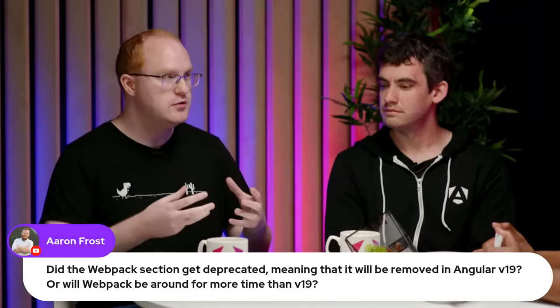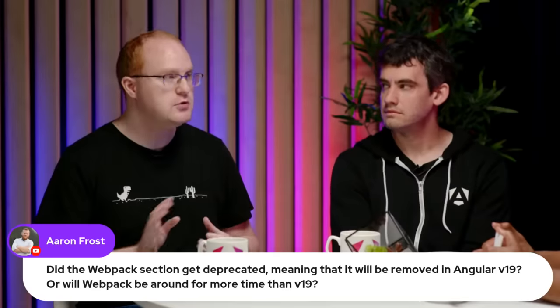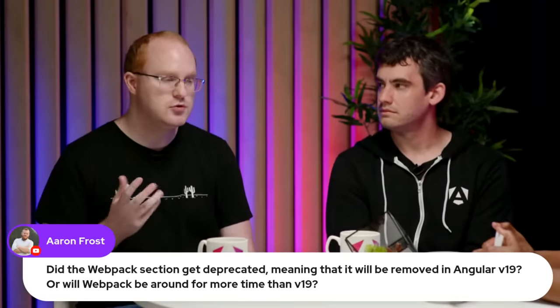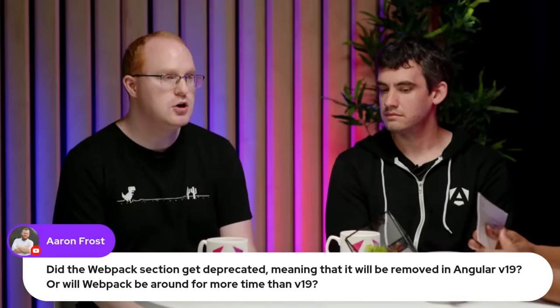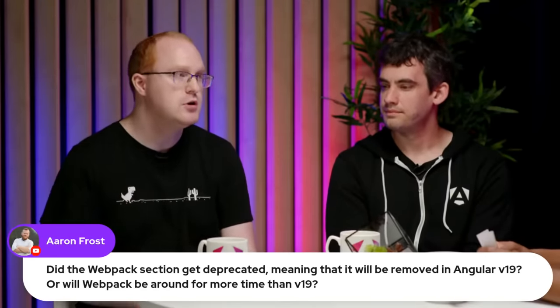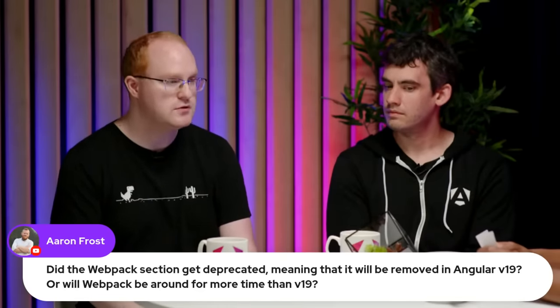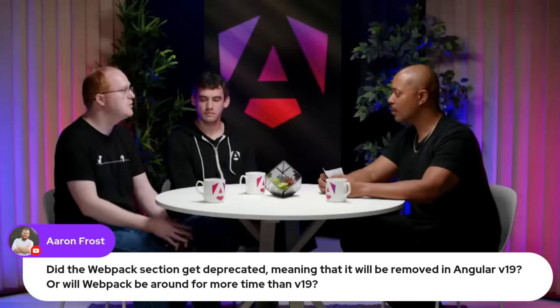We have this new alternative that's improving things. We want to push people towards that. The old stuff is still available, still accessible, and it's not quite deprecated yet. Going forward, we do want to continue to push the community more towards ES build and Vite, so you will continue to see more of that. And long term, Webpack will likely eventually be deprecated in Angular CLI, but that is still going to be some versions away. So it's not an immediate challenge for people to be worrying about.